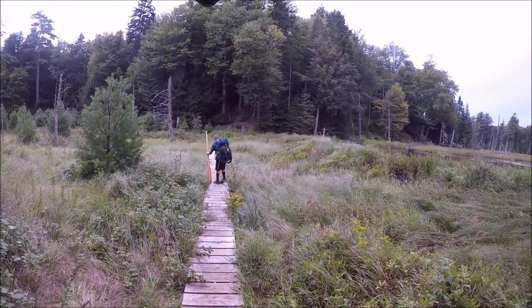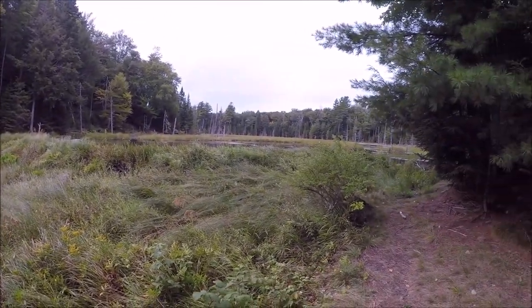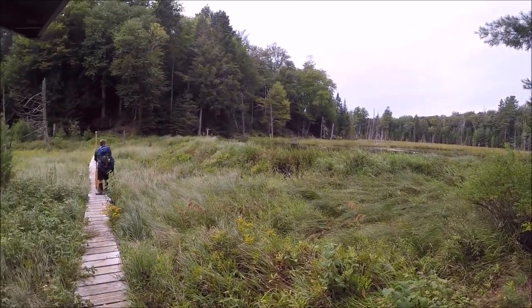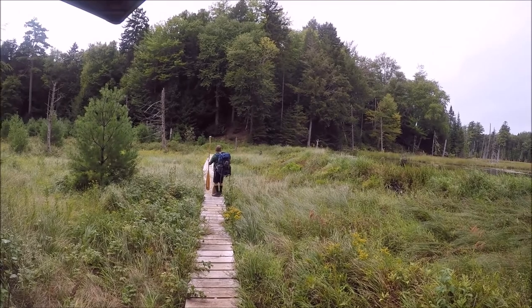So we're about halfway on the portage. This here is Anniversary Lake. You can put in right there if you want a canoe around about 500 meters, but we're gonna keep going. Shouldn't be too difficult to do.